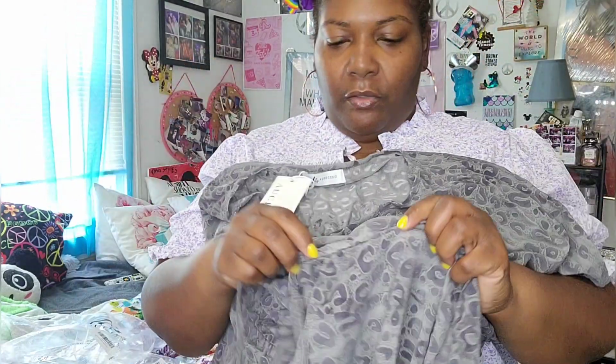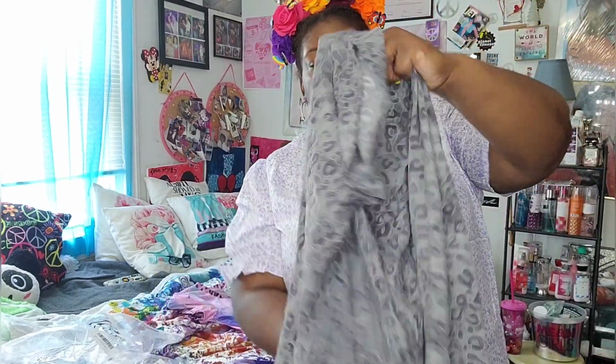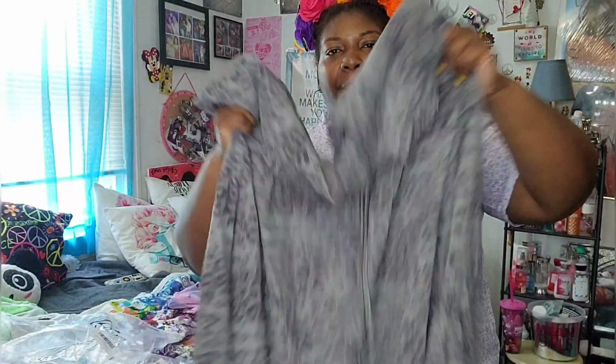Swimsuit cover-up skirt, and they have elastic stretch in the waist. Everything is in the size 2X once again. The tie is not functional, but this part is very stretchy. So it bounced back. If you wanted to draw it in, you won't have to because the elastic just bounced back. Okay, so let's try her on.